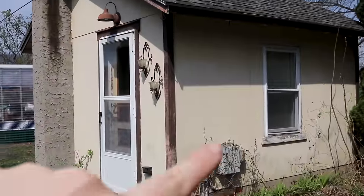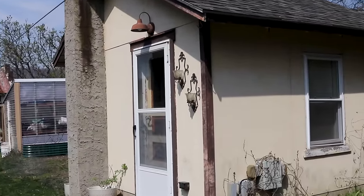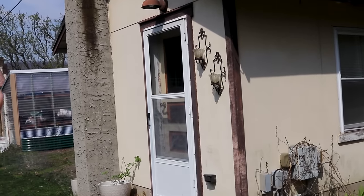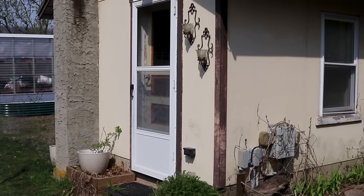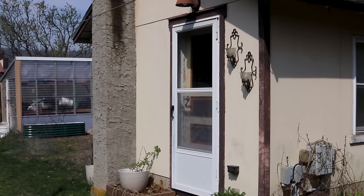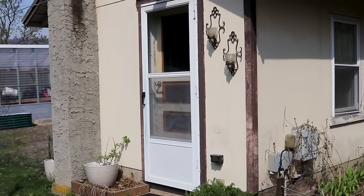But yeah, that's what this space is. This building right here is actually an old cookhouse, or like a summer kitchen. You can see there's a chimney there, so we could put a cook stove in here if I wanted to. It does have electricity in there. The previous owners took the stove. They had a beautiful old wood cook stove.